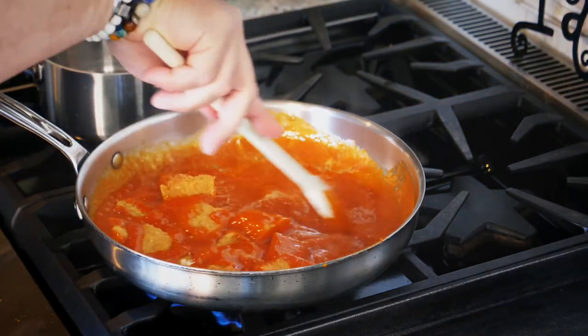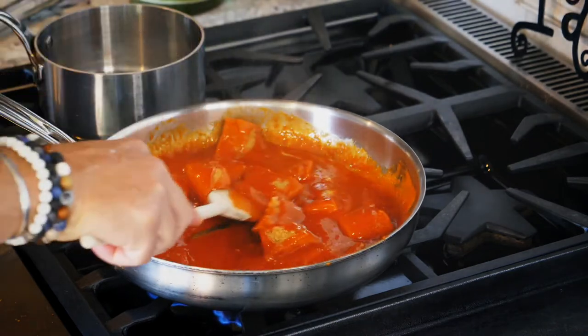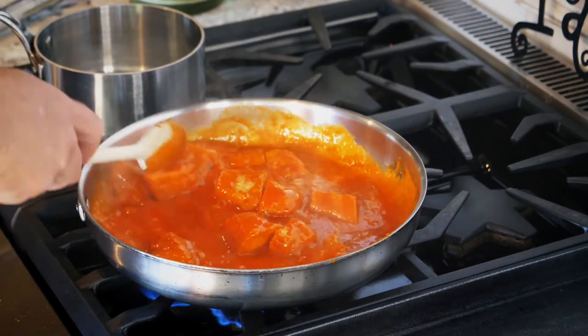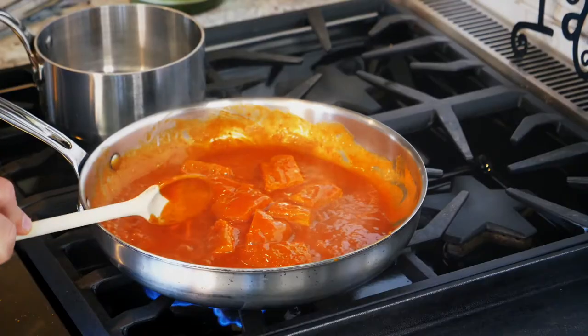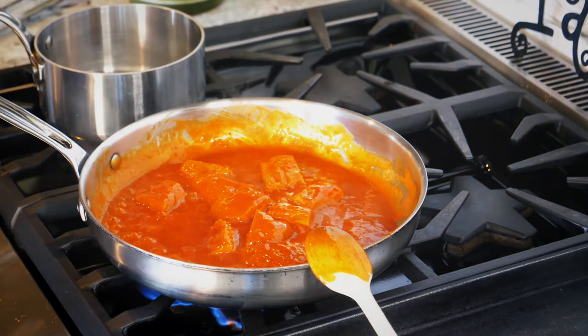Voila! Breaded buffalo chicken, gang. Now we're going to let this soak in here for about 10-15 minutes. We're going to make sure they get turned around. By the way, did I mention this is quick and easy? Did I? I think I just did. Look at that.